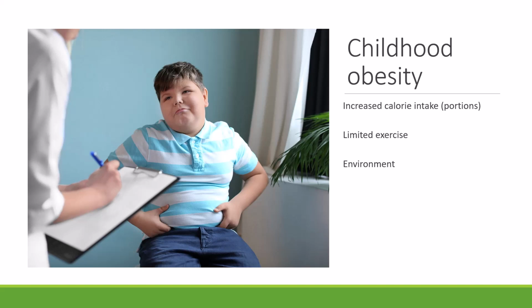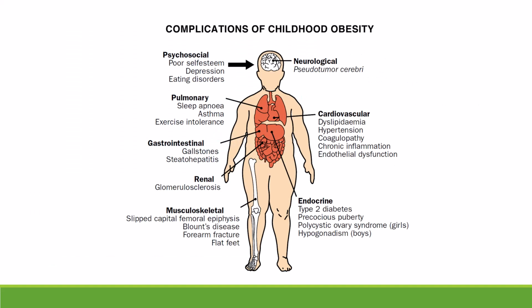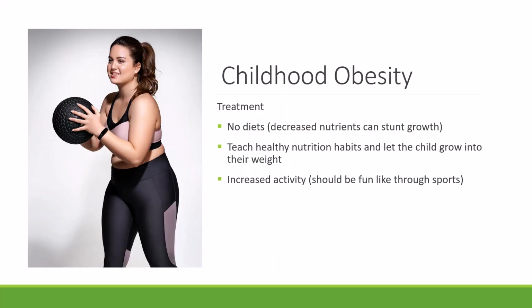Addressing childhood obesity requires comprehensive strategies that encompass promoting balanced diets, physical activity, and a supportive environment that facilitates healthier lifestyle choices. The complications of childhood obesity are very similar to that of an adult. Unfortunately, this means a larger percent of the population struggles with very costly chronic diseases at an earlier age. The effects are seen in poor health and rising cost of health insurance for the public.